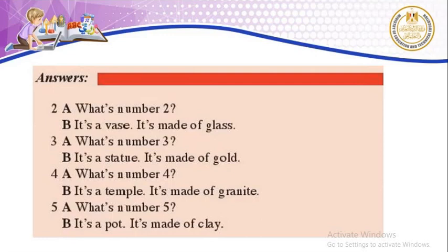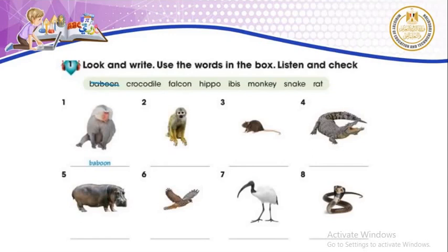We have here, look and write. We will write and use the words in the box. Listen and check. We will say the animals here. Number 1, we have here baboon. What about number 2? What can you see? Yes, it's a monkey. So number 2 is a monkey.